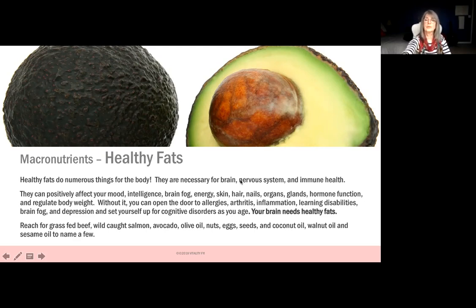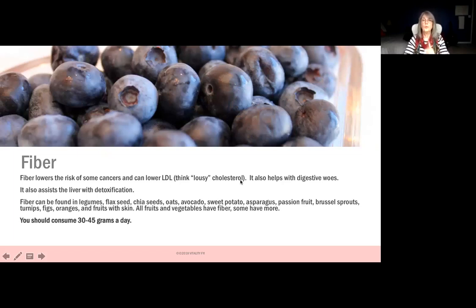So now what I want to show you how to do is how to combine these things with fiber as well. Fiber lowers the risk of some cancers and can lower LDL cholesterol, think the bad cholesterol. It also helps with digestive woes, as we all know. And in addition, it helps the liver detoxify. So fiber is really important. You just want to add it. If you're not getting the proper amount of fiber, which we're going to go over soon, you want to add it slowly. We'll get more into that later.